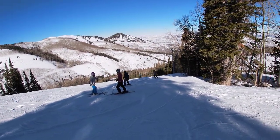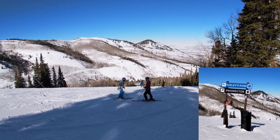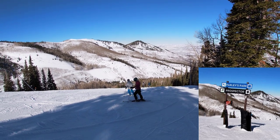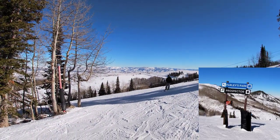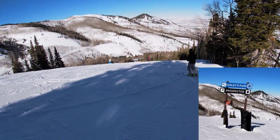In case you missed the sign about 20 yards back, here it is. To the left, I've got a steep blue run with unexpected moguls and a ton of skiers. To the right, a black diamond, which I have no interest in skiing today, but it looks a lot less busy. What to do? What to do? Here goes nothing.